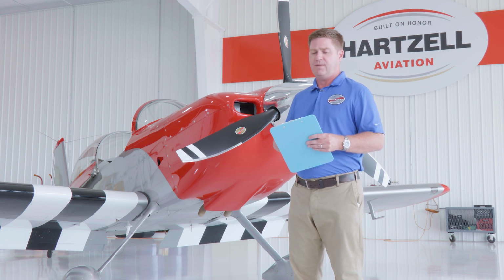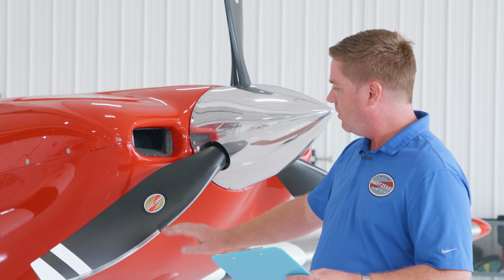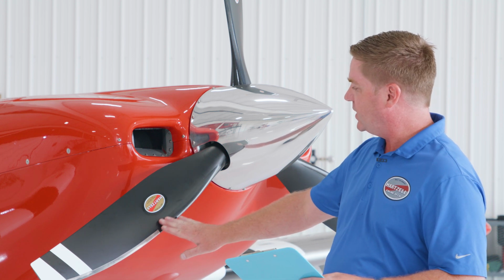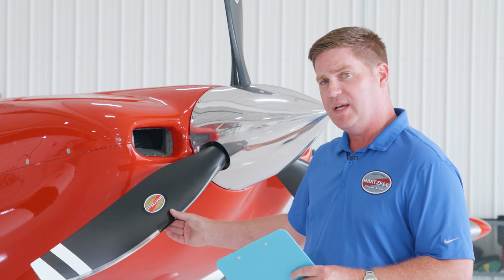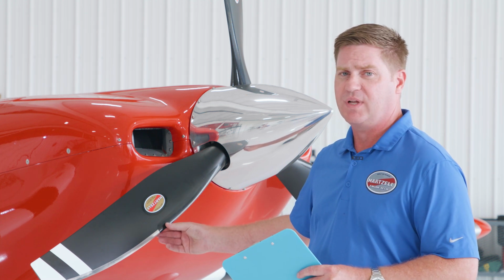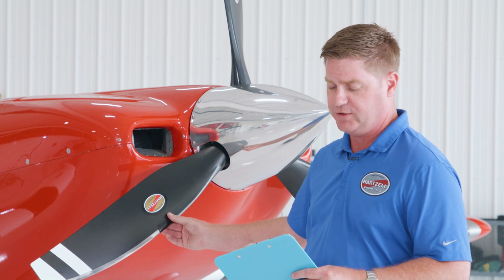But let's take that a step further. We are going to look for nicks and gouges and cracks. We're also going to look for debonding. This particular propeller only has an abrasion strip. There is no de-ice. We want to check that to make sure it's not damaged. There's no major nicks or scratches or any damage to that abrasion strip.